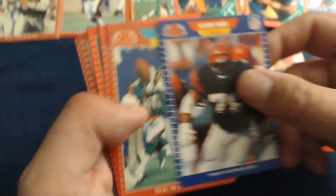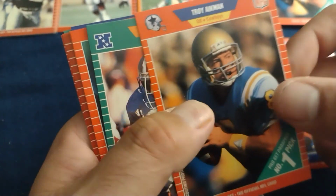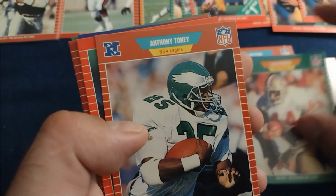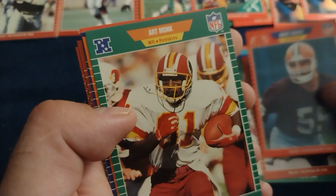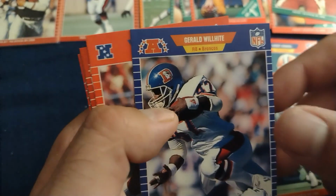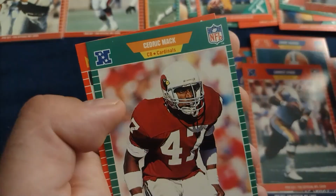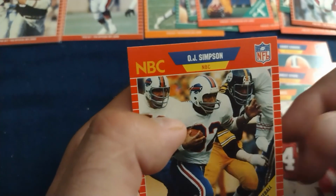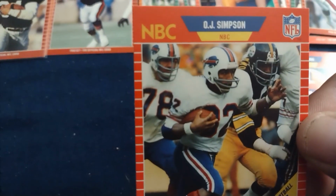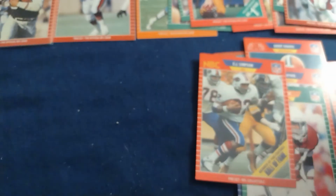Another Art Shell. Jeez, how many Art Shells can you get? Anthony Munoz, Pat Ryan, Stanley Morgan. Hey, another Troy Aikman. All right. Tom Rathman. It's like the same pack. Anthony Toney. It's like, hey, Pro Set, FYI, collate. Art Monk. Danny Noonan. Gerald Willhite. Ernest Byner. Hall of Famer Thurman Thomas. Cedric Mack. And the Juice. Who'd have thought right now there'd be a white Bronco in your future, buddy. Well, anyway.